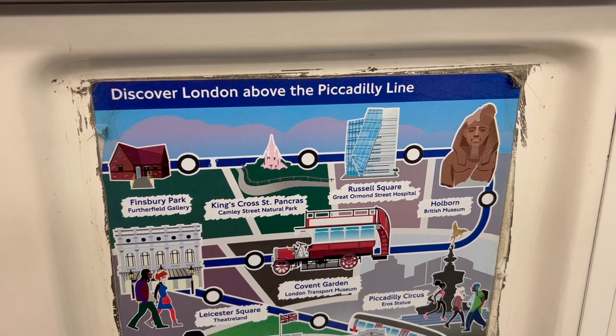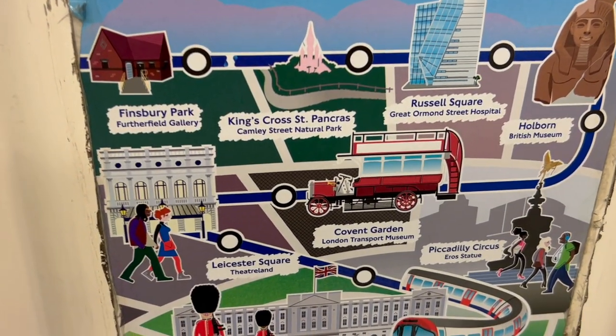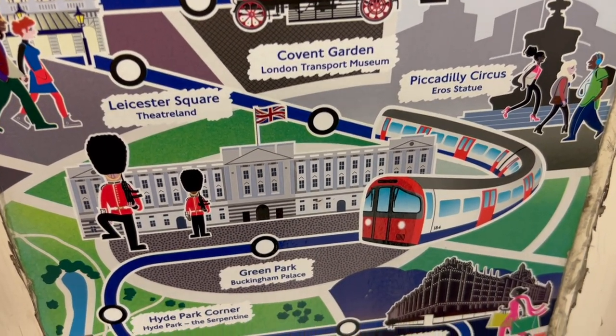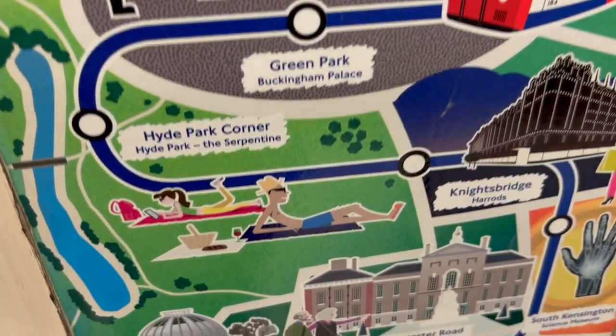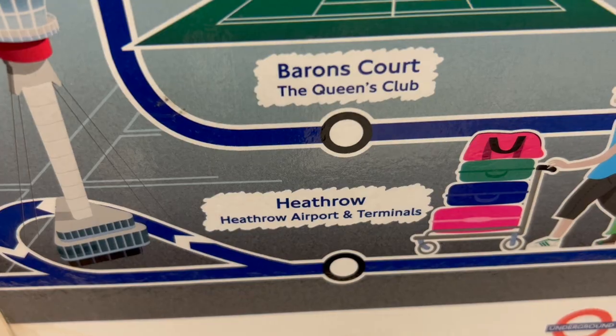I love this poster. I used to own one of these. It's Discover London above the Piccadilly line, and it shows you the route of the line and all the various places along the way. And look at this, right down here, we get to Heathrow Airport.